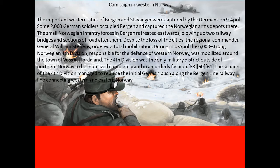So, the capture of Western Norway. The important Western cities of Bergen and Stavanger were captured by the Germans on 9th of April. Some 2,000 German soldiers captured Bergen and the Norwegian arms depots there. The small Norwegian infantry forces in Bergen retreated eastwards, blowing up two railway bridges and sections of road after them. Despite the loss of the cities, the regional commander, General William Stephens, ordered a total mobilization.